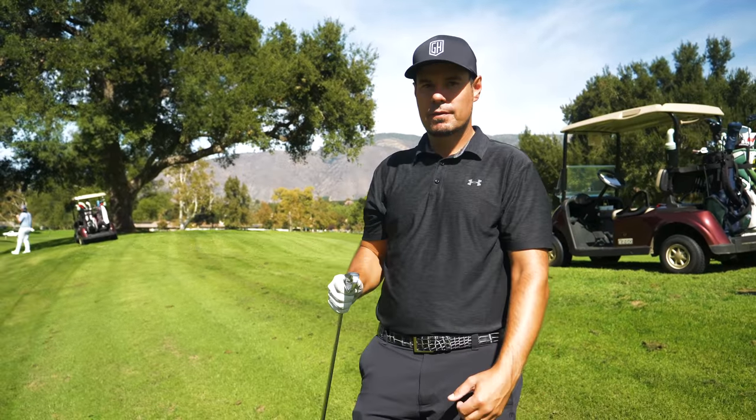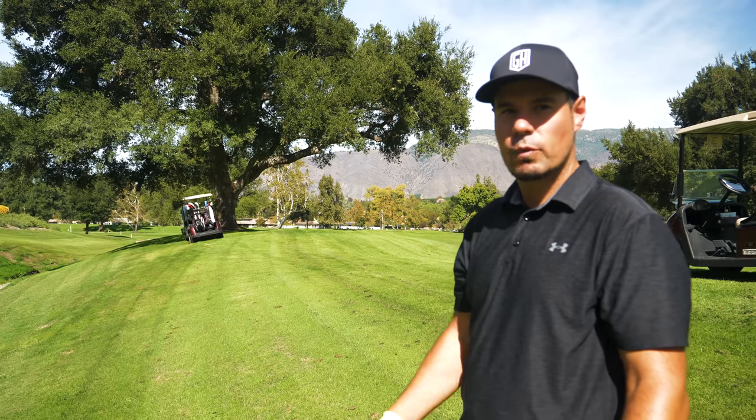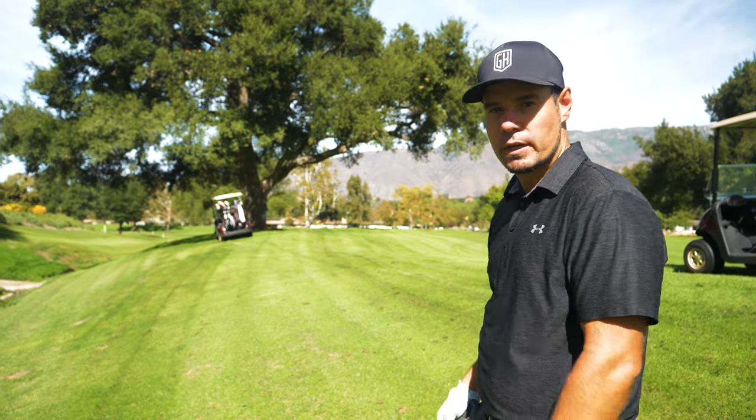Driver over here to the left. This hole is tough for me because you got to play a draw, and you guys know I don't really have that in the bag, but it's all good. Got a good lie. 175 left. I'm gonna just hit a 4-iron, try to keep it under these limbs and just try to get it somewhere around the green and try to get up and down.